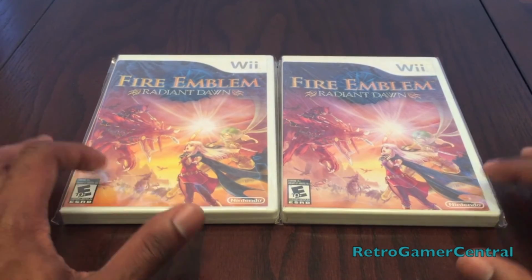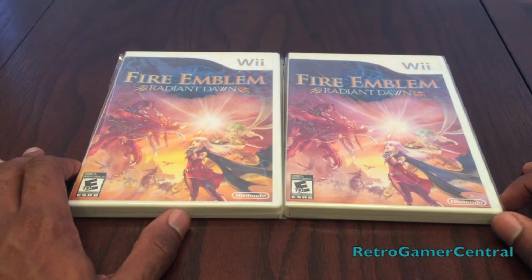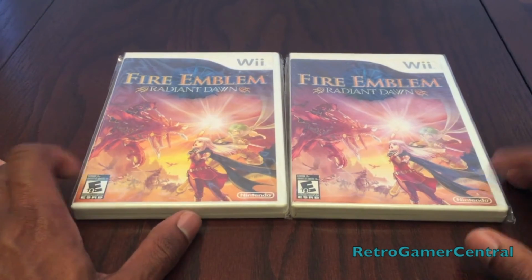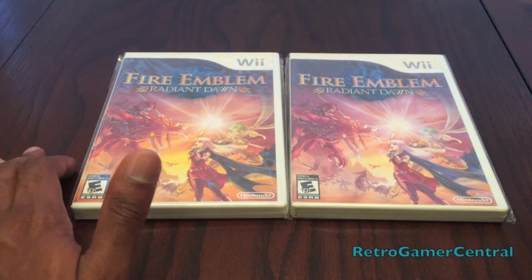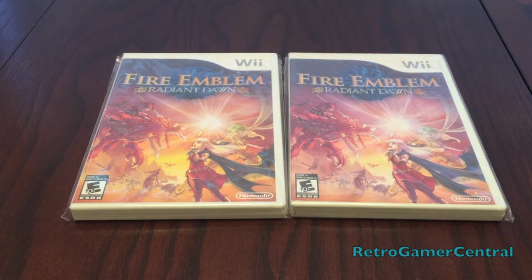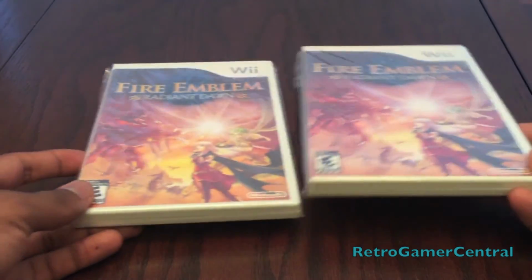Some of these characters have appeared in a rather popular fighting game by Nintendo, and kind of got people interested in where those characters came from and what they are doing. So I kind of like the Fire Emblem type of games. I do like the weapons and the story and music. It's a great series. So definitely happy to have my Fire Emblem Radiant Dawns here.